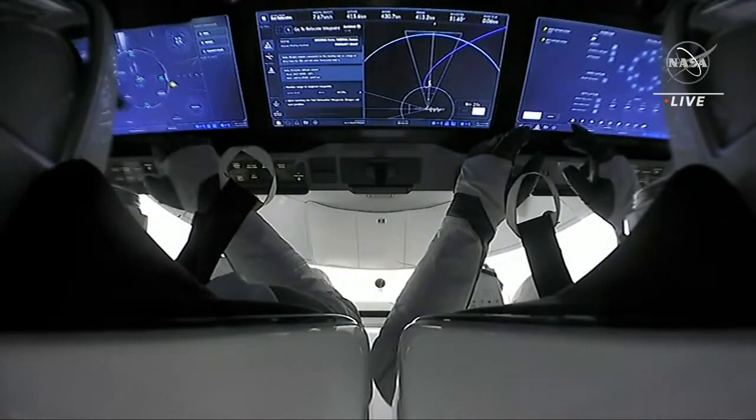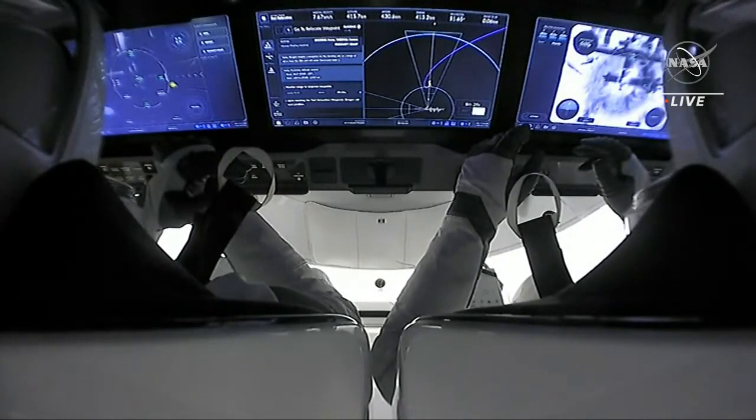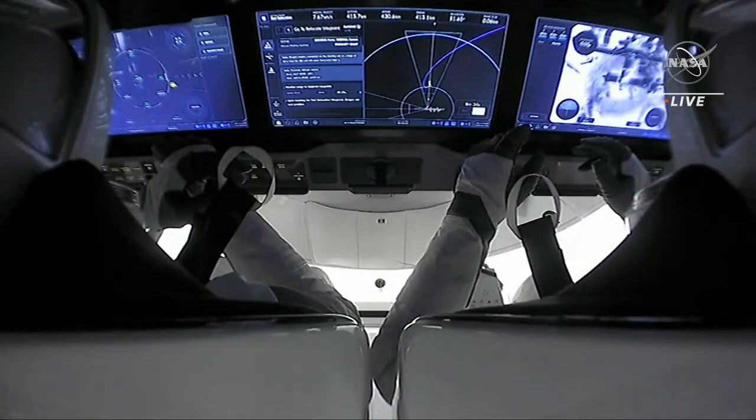What you're seeing on your screen is a live view inside of Dragon Endeavour, and you can see on your left-hand side, in seat two, is Commander Steve Bowen, and in the seat on the right-hand side is Woody Hoberg, who is in the pilot seat.